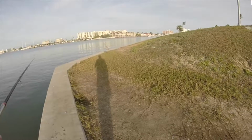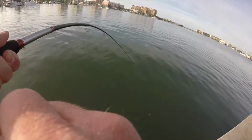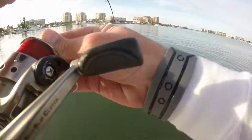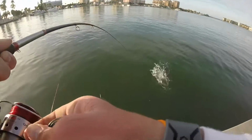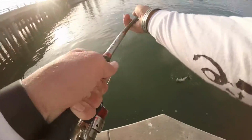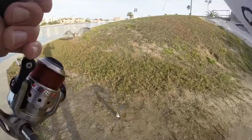Thinks it's a fish. Yeah, you are. Oh my gosh. Holy crap. Oh, that's a big one. Oh, that's a grouper. That's a grouper. Oh yeah.